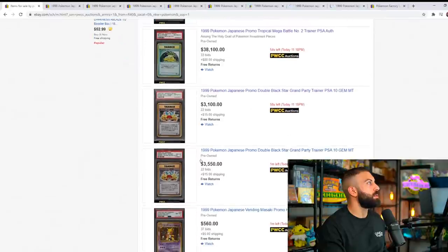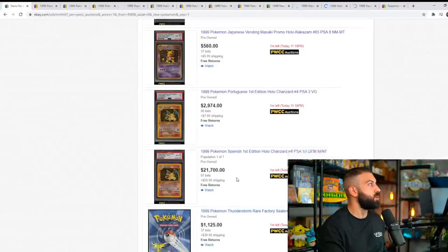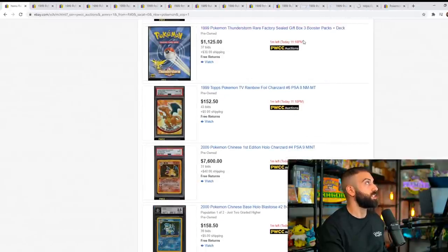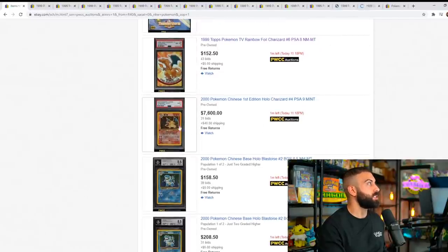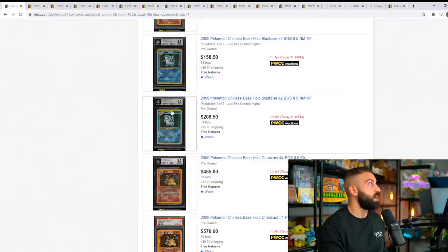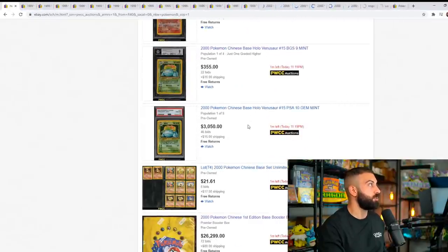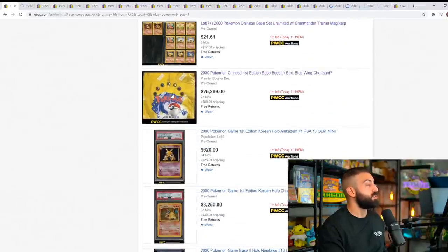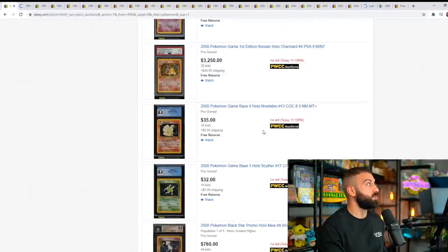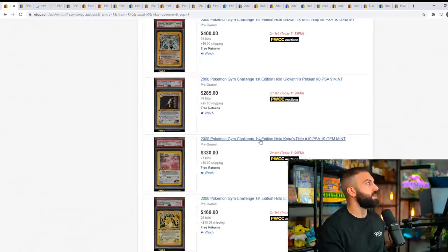We'll pull up the Grand Party cards too. Japanese vending. Let's see what this Portuguese in a 10 goes for. Whoa. Okay, this is interesting too. The sealed gift box. The Top Sun, even just for the TV series, I want to see those. The Chinese Charizard at a 9 would be cool. All the Chinese cards usually go for quite a bit because they're tough to find, and there's a market for those. Chinese base set unlimited with Charmander in a binder, and then the Chinese first edition booster box. I want to see what that goes for. It's kind of like just a little bit of a mixture.